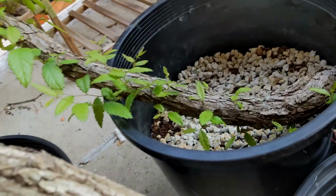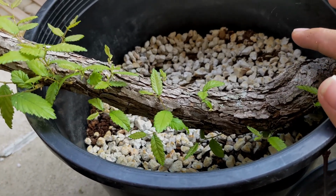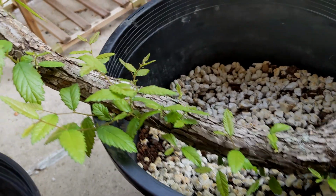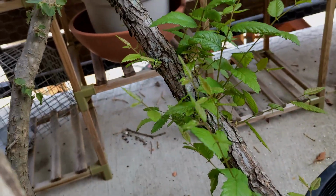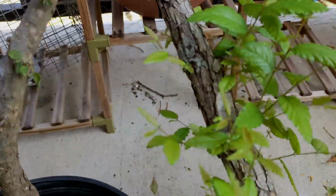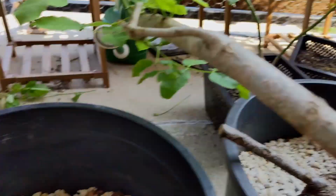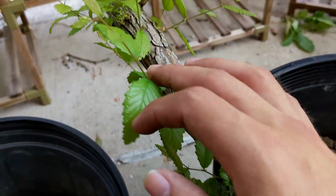This one too, it's crazy because I didn't really care too much about this one. I know it's mean, but I was like, okay, if it makes it, it's okay. If not, it doesn't matter. But now it's just growing like crazy. It's a bunch of growth. So I wish this one would have all of this growth. It's just a crazy amount of growth.